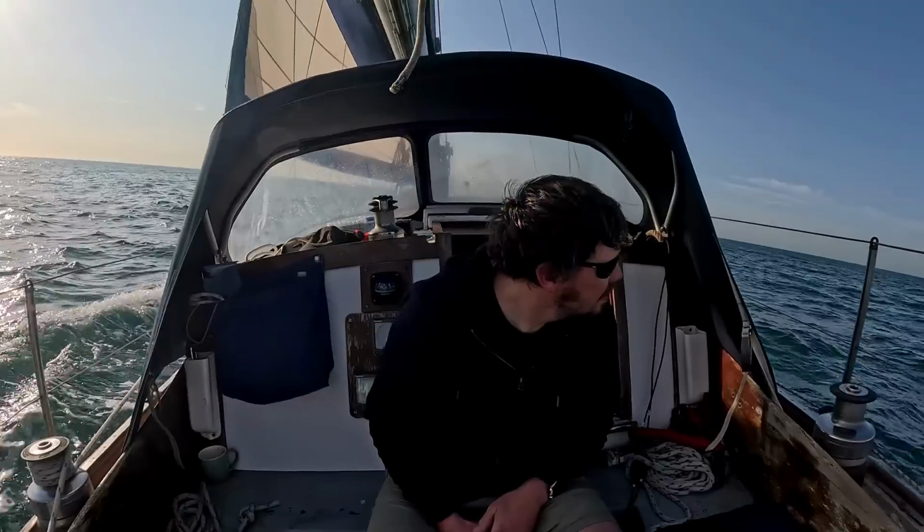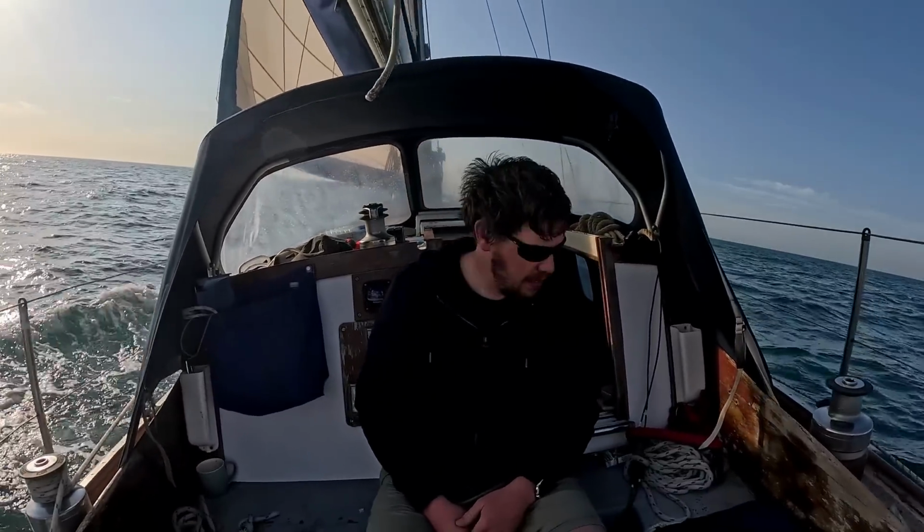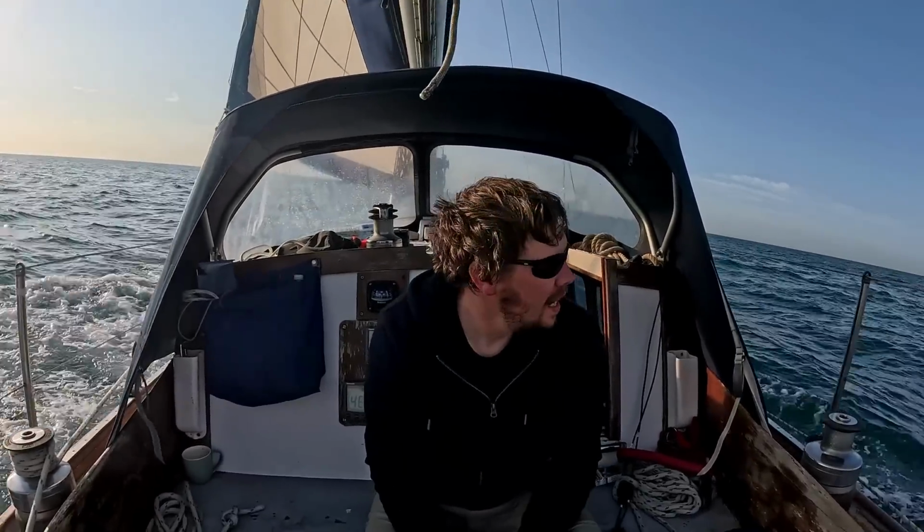So the camera is currently mounted on the tiller. It's my new camera mounting point. It's a beautiful morning. Just had a coffee, and I've actually had quite a lot of sleep. And when I mean quite a lot, I mean probably a good 5 to 6 20-minuters, where I've been absolutely flat out, and it's been perfect. So I feel actually really bright this morning.